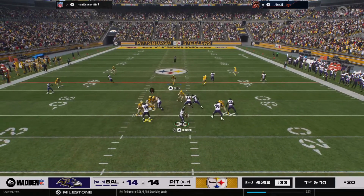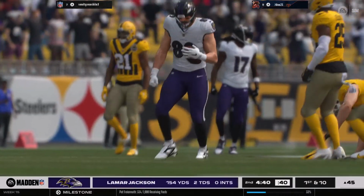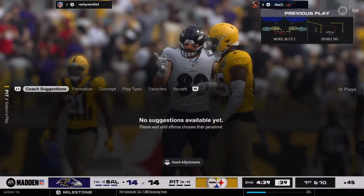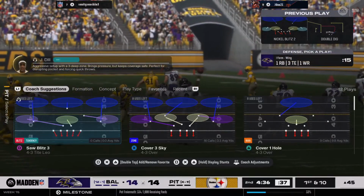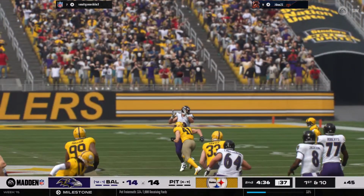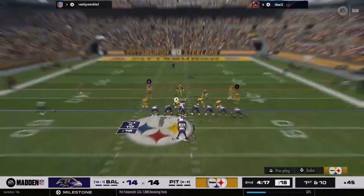On 1st and 10, Jackson. There's the veteran tight end, Andrews. And they will bring him down on the other side of midfield. Already closing in on 100 yards receiving in the first half. That one picks up a 1st down.